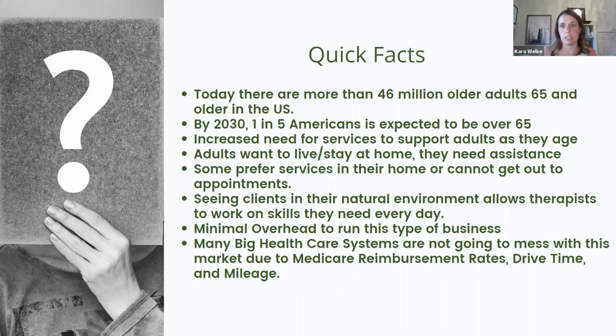So if someone is in the hospital and then goes on home health Part A, after home health Part A, what's the next step? They're supposed to transition to outpatient. They're not supposed to be in home health forever. They're supposed to transition to outpatient, but we know that our client population isn't the best candidate to come into an outpatient clinic. Now, it is nice because they can get that social interaction and social piece in some of these outpatient clinics, and we can talk about that.